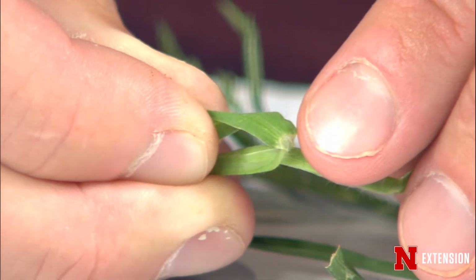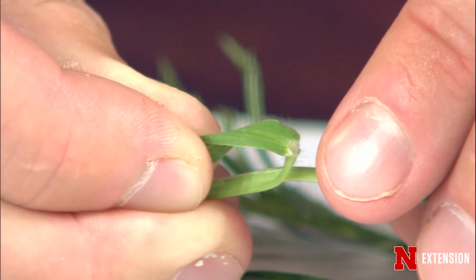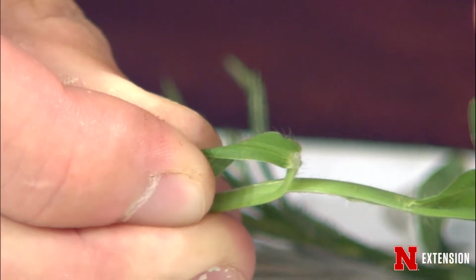So it really takes me to look at all those different features to be able to clearly say, is it this grass or that grass? So if you're getting a picture sent in, put it on white paper like this, try to get some good, clear pictures of where the leaf is coming off the stem, and we'll have a much better probability of figuring out what that grass is.